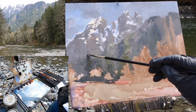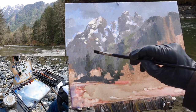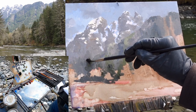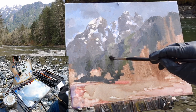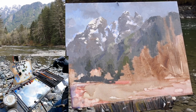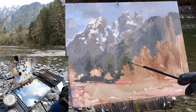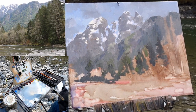Maybe a little too tall. I don't know if I like that. Use a cleaner brush and wipe this out. I want to keep the scale of the trees a little shorter in the distance there. This one as well, a little too tall. They get darker and richer as they get closer.